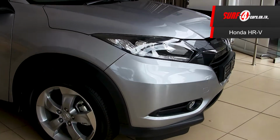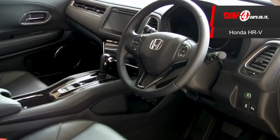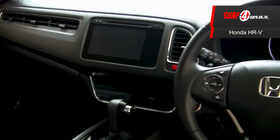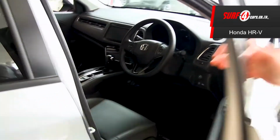Number 2, it has a powerful 1.8-litre engine, giving you that overtaking confidence on the open road. Number 3, it has a mood-settling, driver-focused interior and is designed to reach you on both an emotional and mental level. Number 4, it comes with Honda's famous magic seats for more practicality and space.